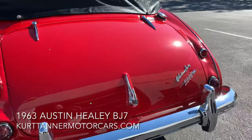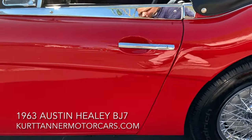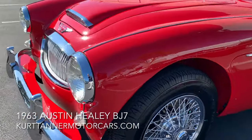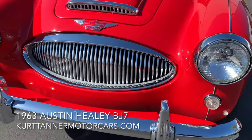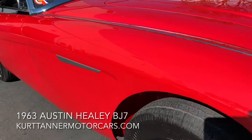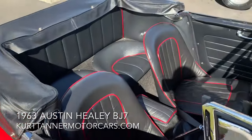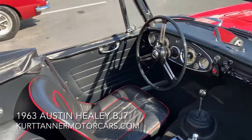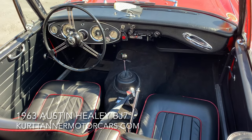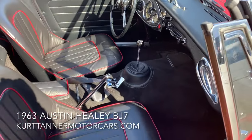Just about absolute perfect body, chrome, paintwork. I don't even think I saw a scratch on this car. Just basically as freshly restored, brand new, as it left our premises 8, 9 years ago. Windshield's new, upholstery's all correct, Concours correct upholstery, black leather seats, moss panel kit, moss carpet kit.